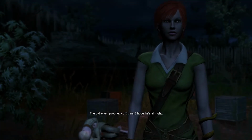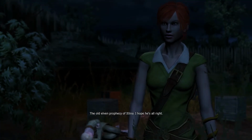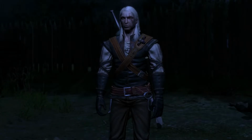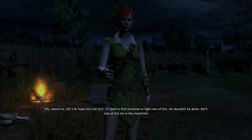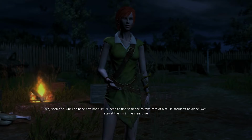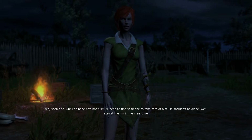The old elven prophecy of Itlina. I hope he's all right. It seems he saved us from the beast. Yes, seems so. Oh, I do hope he's not hurt. I'll need to find someone to take care of him. He shouldn't be alone. We'll stay at the inn in the meantime.